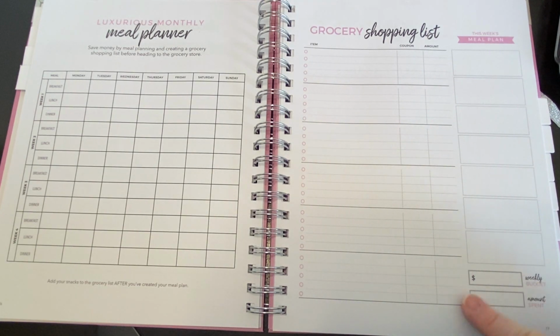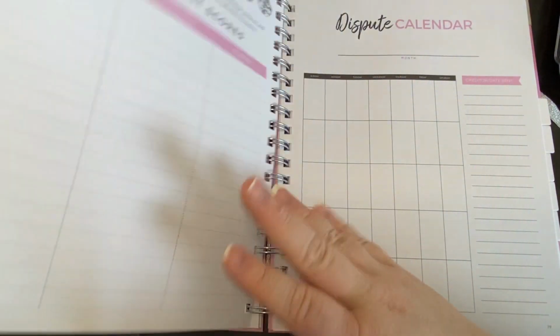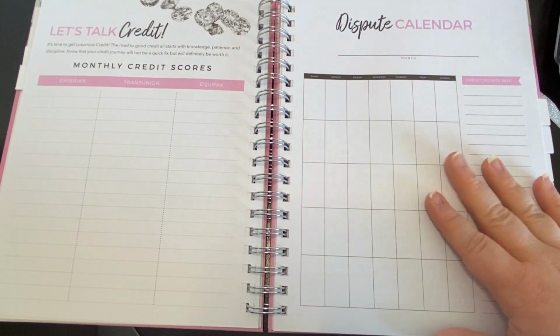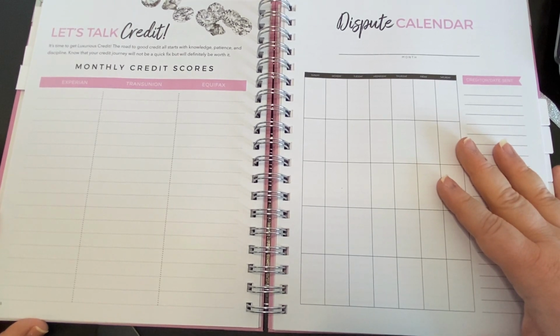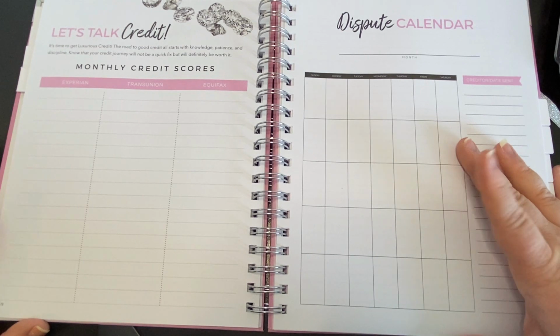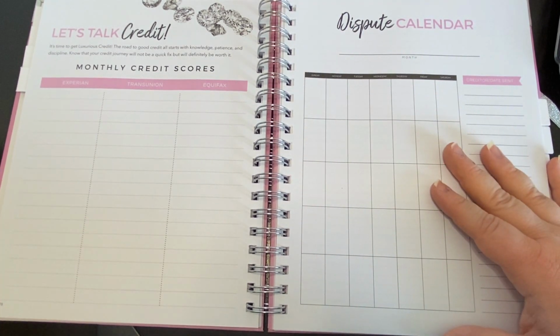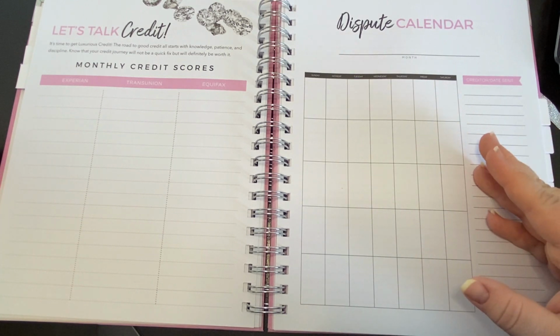So it has the budget portion. I don't think I'm going to be using any of this for budgeting my grocery stuff. Okay, and then this is where each month it kind of gets into a lot of pages that I don't use in this planner, and that's kind of why I'm like, meh. But it's going to depend on your financial situation as far as what you need in a financial planner.